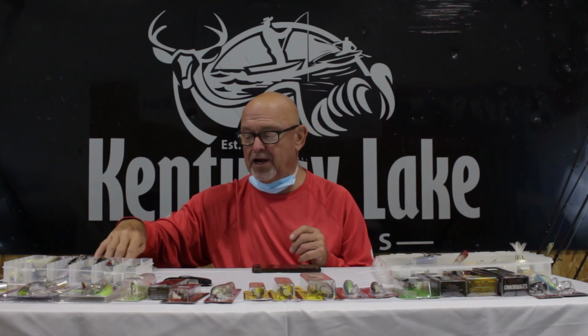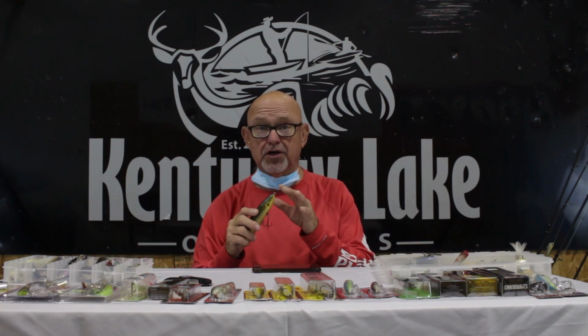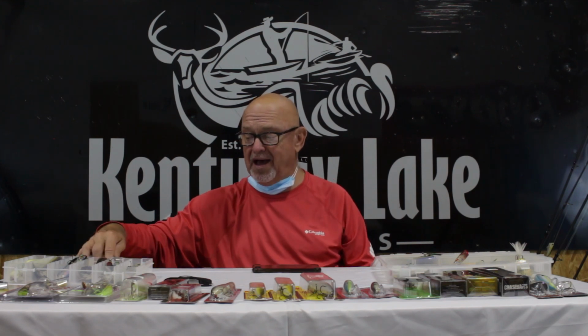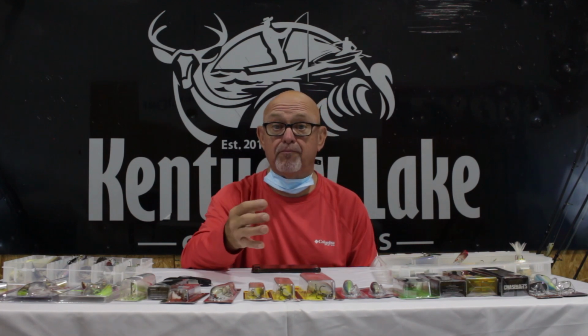If you tie directly to the eye, no matter if you use a Palomar, improved cinch, a double improved cinch, no matter what you tie, that bait will not turn when you stop. A lot of times you'll get as many bites with what the bait does after you stop it as you will while you're fishing it. So hackles are important to me.